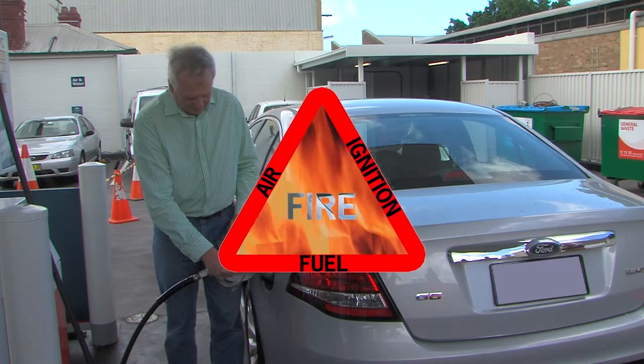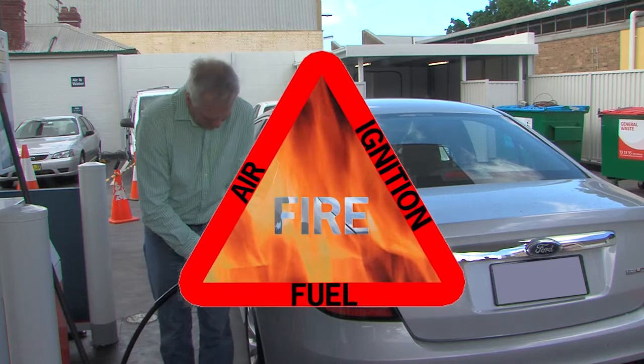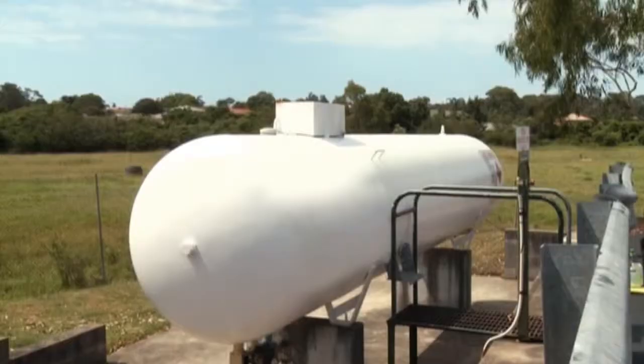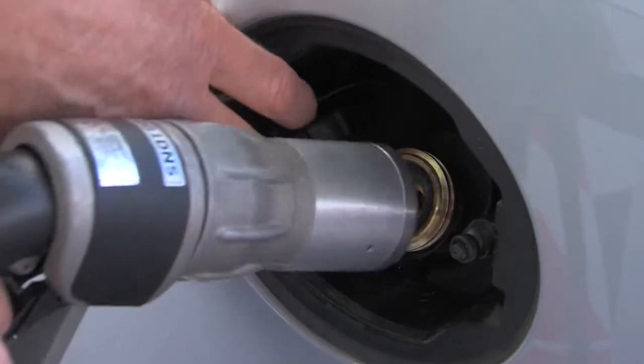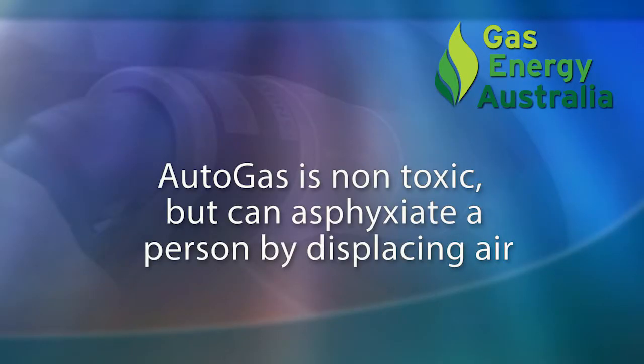Automotive LPG is a flammable substance and ignition sources should be eliminated from the entire system. Automotive LPG is stored at ambient temperature but will boil when released to the atmosphere, so care must be taken not to come into contact with the product at any time. Automotive LPG is non-toxic, however, if present in confined space, will displace the breathable air, which could lead to asphyxiation.